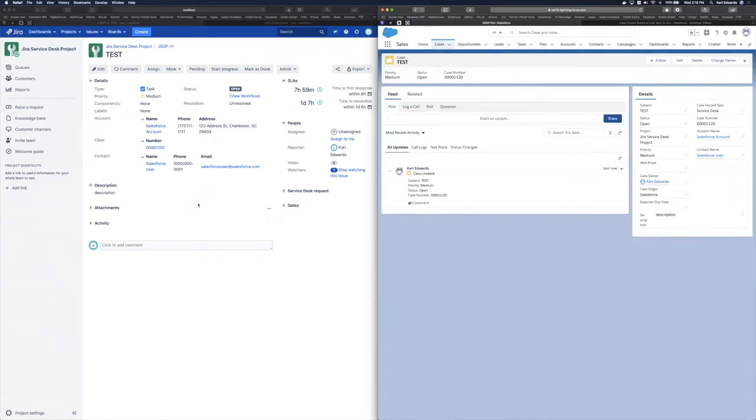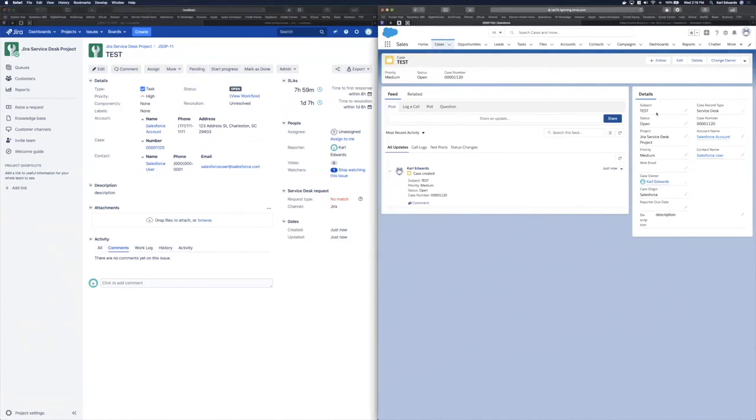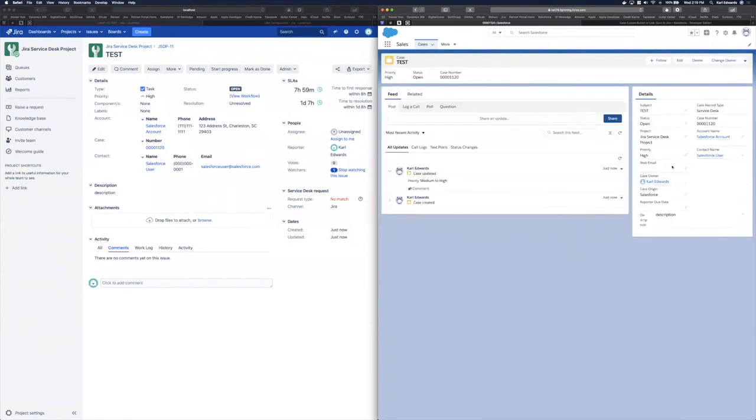And when you make changes on the Jira side, you shouldn't have to manually force any changes over to Salesforce. So if I wanted to change the priority, for example, from medium to high, I can refresh Salesforce. And now my priority is high.